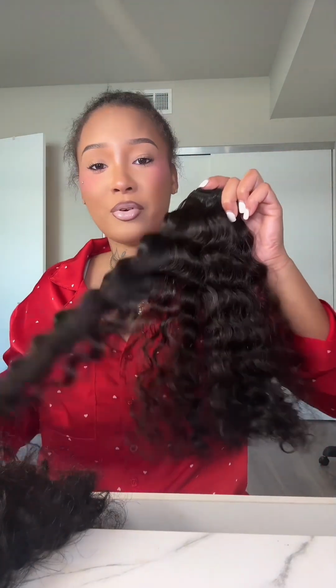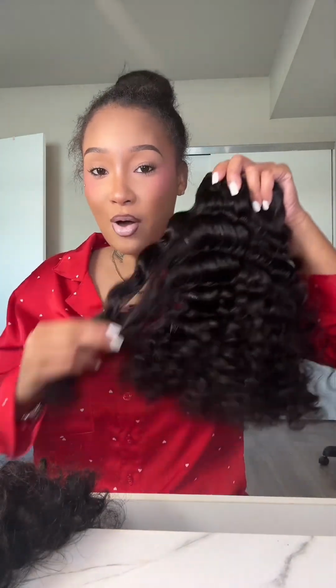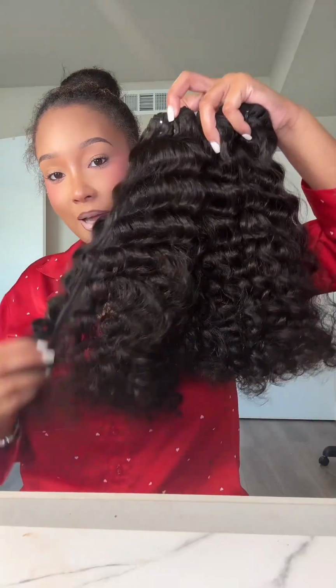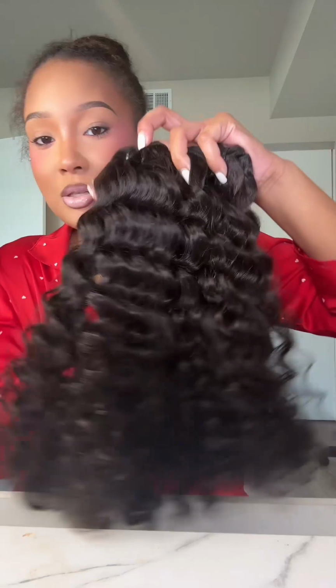And this hair is super full, super thick. I mean, I don't even know if I'm going to be able to use all 4 bundles. This hair is so full. Look at that. It just look heavy. It's so pretty, so full. We already know I'm finna eat this.